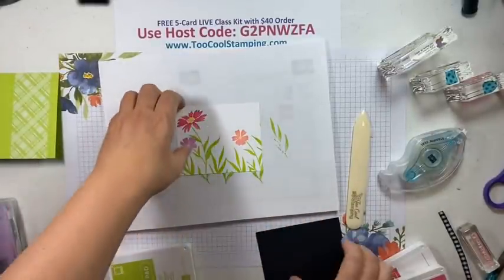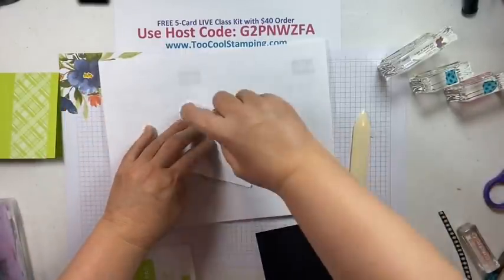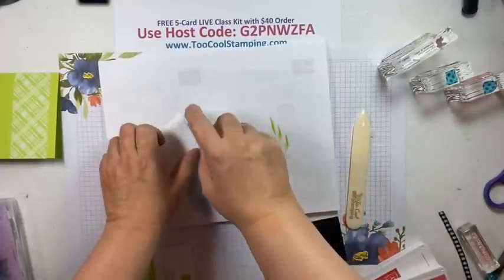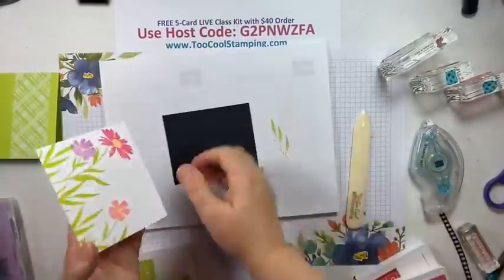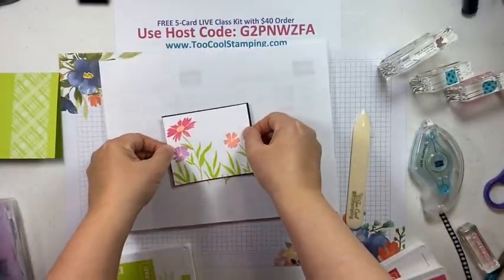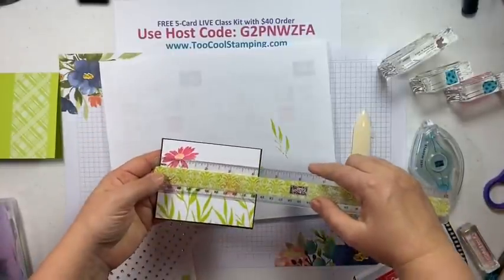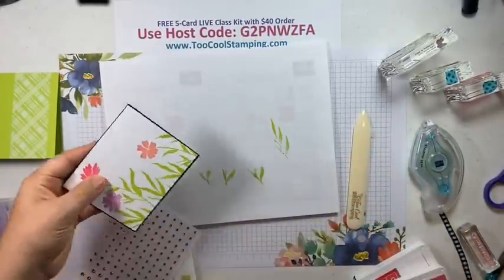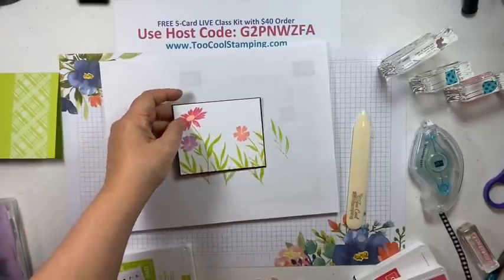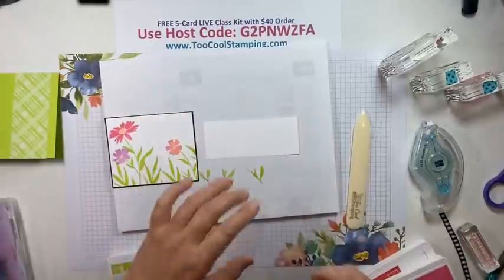All right, now let's add that to our basic black layer. And I'll give you the measurement for that. This one is 4 1/4 by 3 1/2. And now we're going to add that big word, sending.